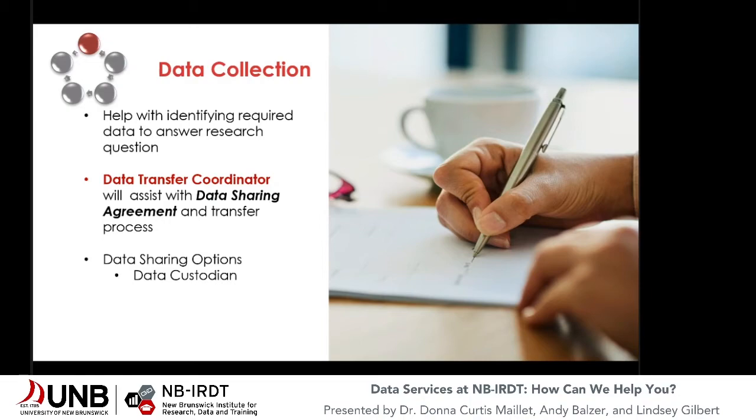Part of our role as data custodians is to enter into data access agreements with researchers to ensure that they will follow the terms of data access.